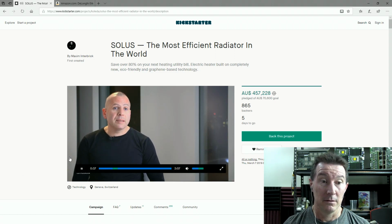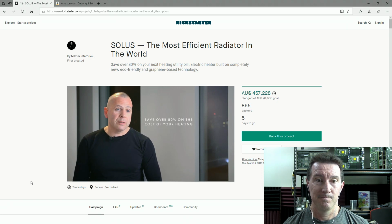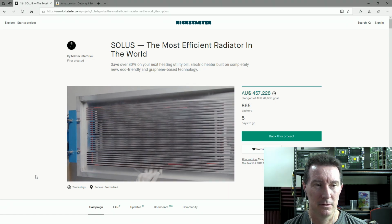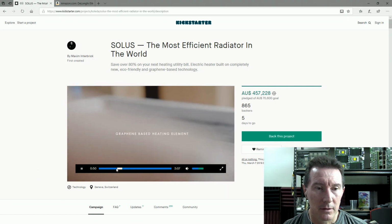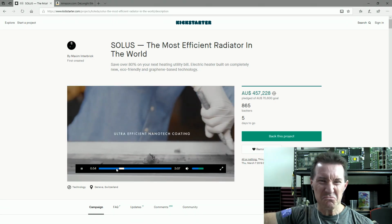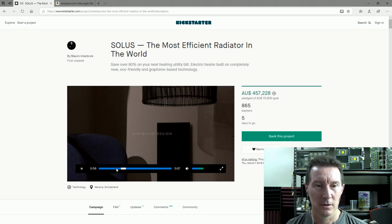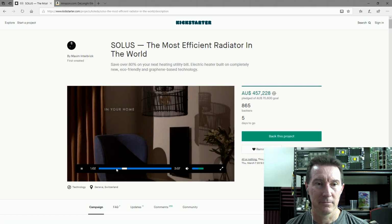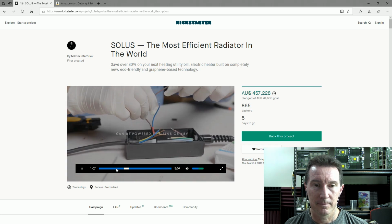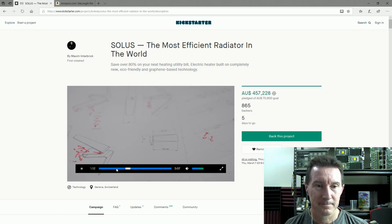In fact, our lab's testing has shown that Solace will save you between 80 and 95% of the cost of your heating. In order to make this reality, we invested time and effort in perfecting our unique graphene-based heating element. This innovative technology allows Solace to be used in almost any application where there is a power source, whether it be in your apartment, off-grid, or with alternative energy sources such as solar and wind. AC or DC, it doesn't matter.